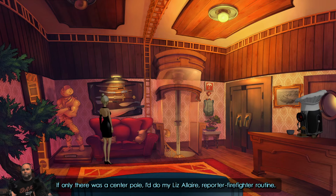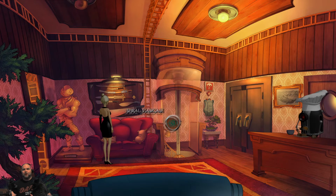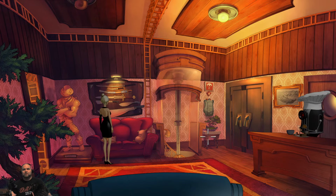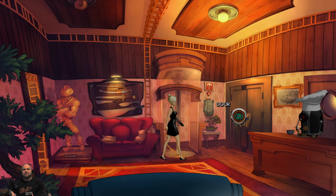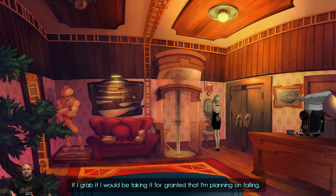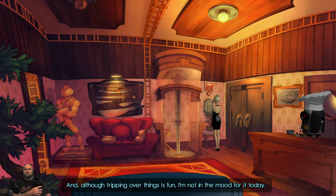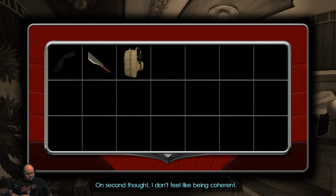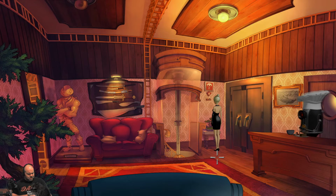If only there was a center pole, I'd do my Liz Allaire reporter firefighter routine. Oh, wow. The stripper. Very bad. This should be next to the emergency exit. It needs to be in our pocket. If I grab it, I would be taking it for granted that I'm planning on falling. And although tripping over things is fun, I'm not in the mood for that today. On second thought, I don't feel like being coherent. Hey. I'm trying to put you down. Relax.